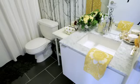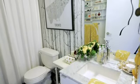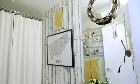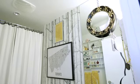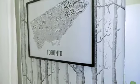One of the things about Tara's space is she has a small bathroom and it's right off of the kitchen, so it's something that obviously people will access. I wanted to make it fabulous and interesting. Tara had a roll of her favorite wallpaper, which was birch trees, and on top of that wallpaper I really wanted to add really cool art that she had and layering that in.